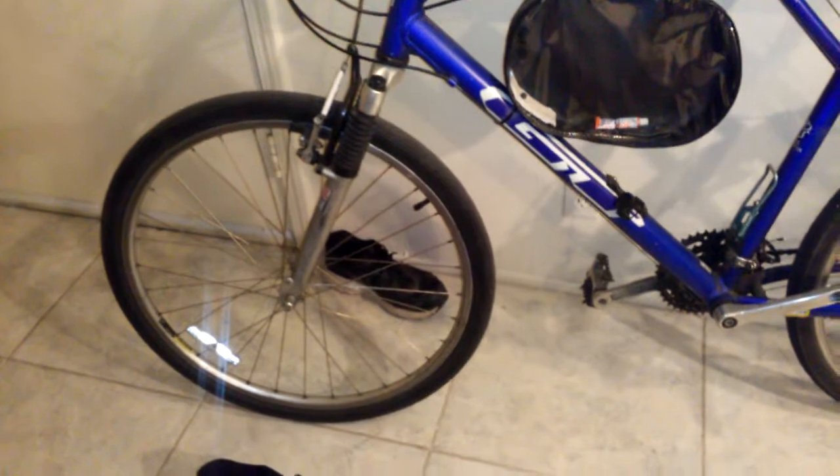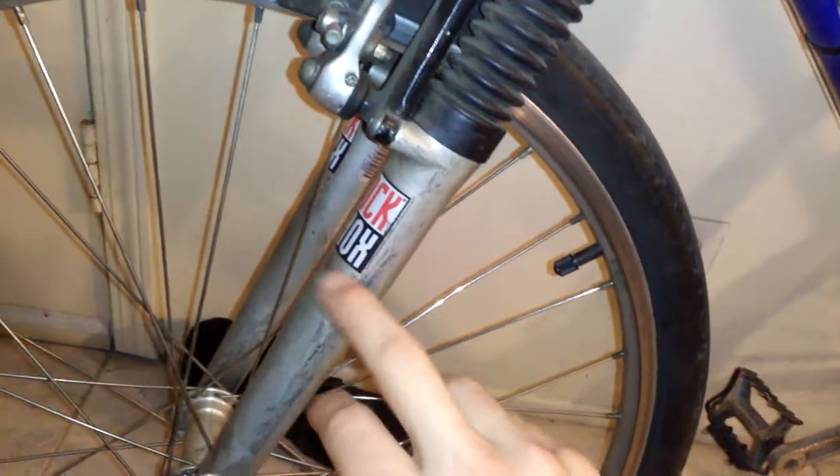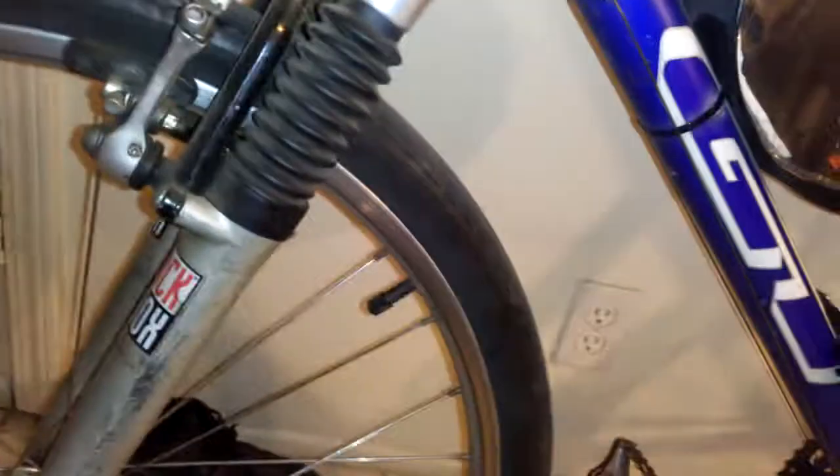Suspension. My suspension is freaking shot. These are some cheap Rock Shox. They were one of the earlier makers of shocks. I remember when bikes first started coming out with shocks, they'd have Rock Shox on them, but these are just kind of crappy. The seals are jacked up. They really don't work well, and with the bearing being messed up, they really don't work well. But I got the bike for $40, and if you want to buy a brand new bike with front suspension, it's going to be like $350, $400.